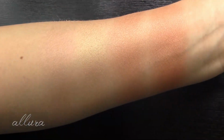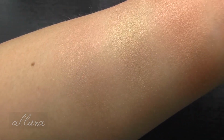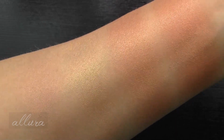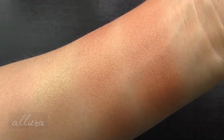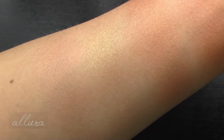So there are your 4 very beautiful highlights from the line. In comparison, the first one is pretty sheer in terms of color, but it's definitely not a sheer highlight. It's just that the other ones, on my skin at least, show up even more. The formula is so nice on these, very soft and buttery, blends beautifully over the skin.